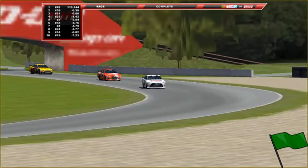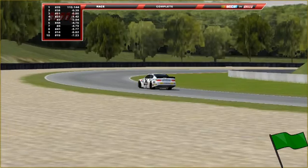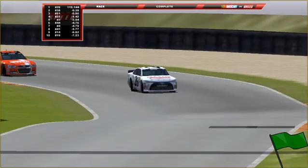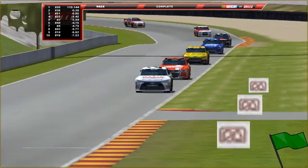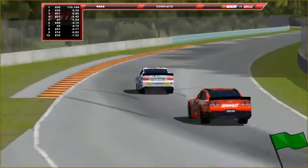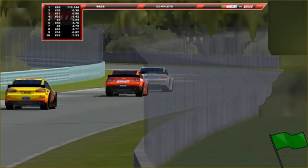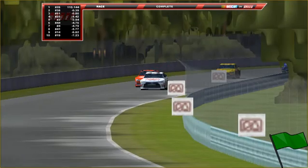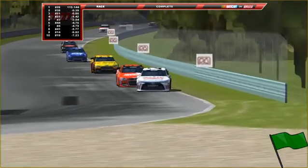So where are we at next week, guys? Next week we're heading for some short track racing at Richmond. Ooh. Oh boy. So that should be a fun one to commentate and watch, as there will be lots of action there. Probably a lot more than here at a long track like this. So stay tuned for that.